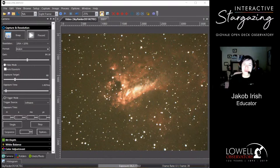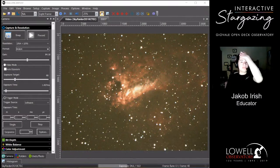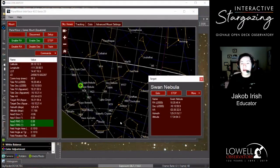And right now, more than ever, I really do miss being outside and really having fun. So seeing something like the Swan Nebula just kind of takes me back to different summers, and being a summer object just makes it that much more intertwined with it.